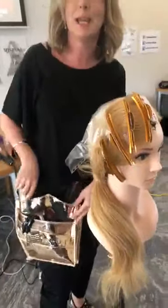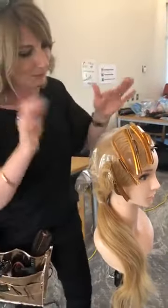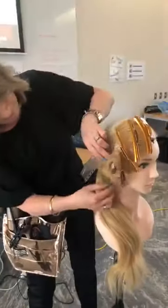So we had a big day here with everyone using them, and I think everyone loved them. Yep, we did. Even though they might be upstyling tools, you can actually use them every day in the salon for sure.